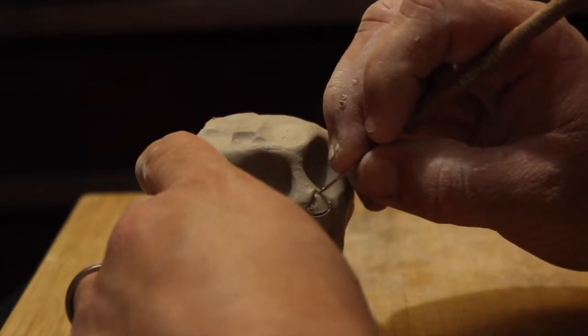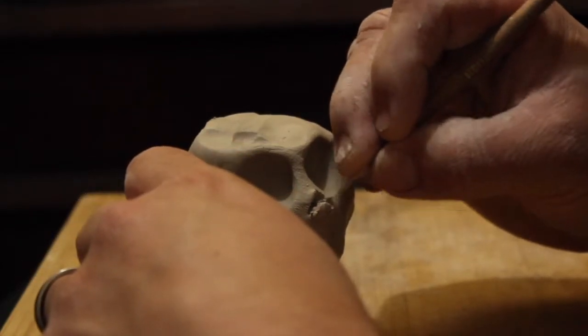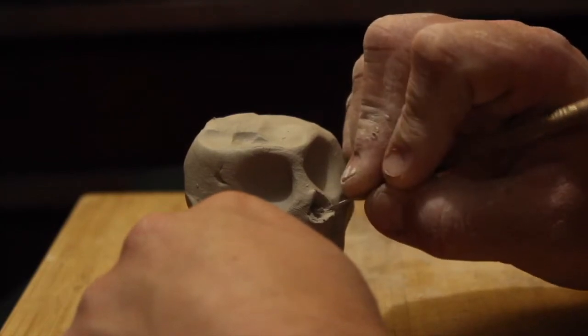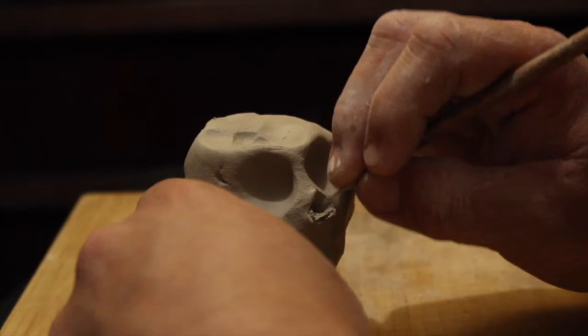You don't even know. So I think I'm going to go with like a skull. Skulls are always fun to do. So I'm carving out the area where the nose would be. Again, you don't have to go this scary route.